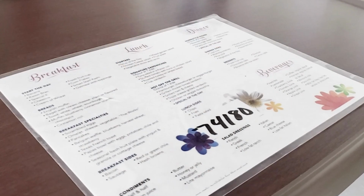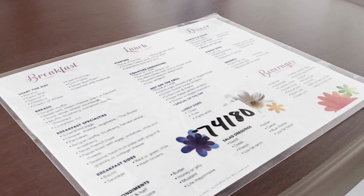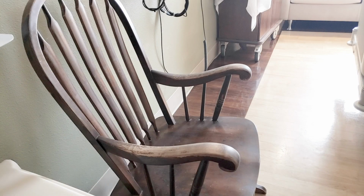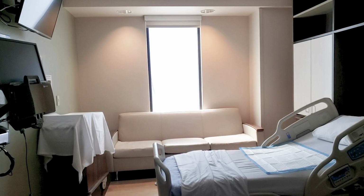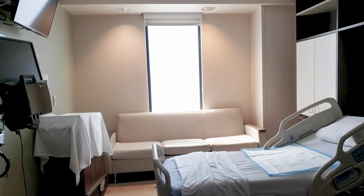We have a special menu that you'll be provided. We have room service, so you'll be able to choose whatever it is that you want and when you want it. And there's a rocking chair for you or your loved one. That is a standard postpartum room, and postpartum just means the room you go to after you are done with your recovery time after initially having your baby.